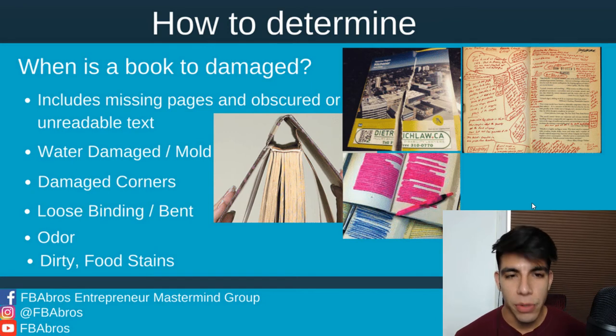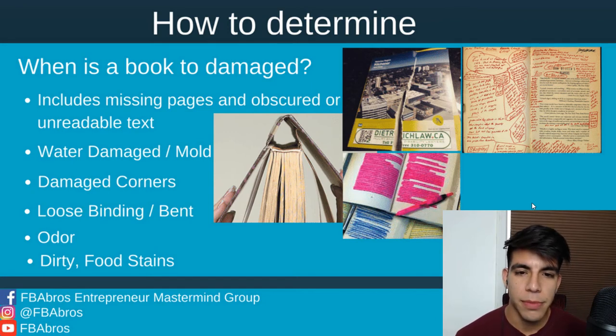And also damaged corners. It's okay if the corners are dinged up a bit, if they're messed up a bit. But if they're really messed up, or it looks like a dog just chewed the corner of the book, you don't want to send that in because it just doesn't look appealing. And when the customer receives that, they're going to be a little upset because the corner is completely destroyed or damaged. Also, loose binding, that's a giant one too.